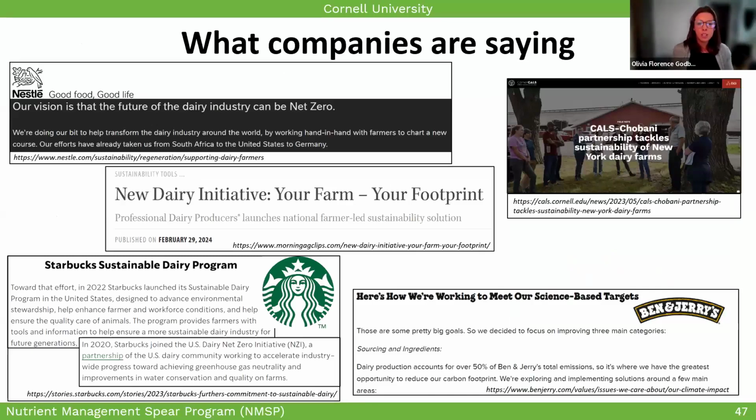So there's a lot of talk about reducing greenhouse gas emissions. At the moment, it's all voluntary, but there's some big companies also interested in that. So Nestle, Starbucks, Ben & Jerry's, Chobani, these all have an interest in bringing down greenhouse gas emissions. And by taking part in these assessments now, whilst it's voluntary, you can start to see where your farm sits and what opportunities you might have.